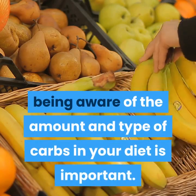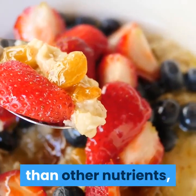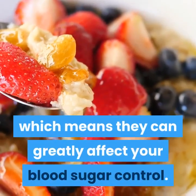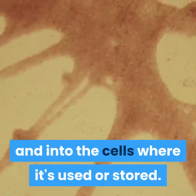Being aware of the amount and type of carbs in your diet is important. This is because carbs raise your blood sugar level more than other nutrients, which means they can greatly affect your blood sugar control. When blood sugar rises in non-diabetic people, the body produces insulin. It helps the body move sugar out of the blood and into the cells where it's used or stored.